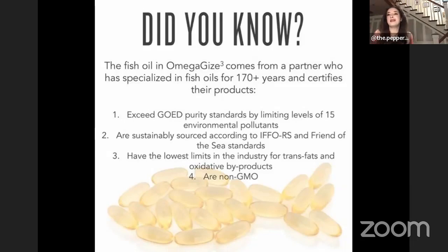Don't just go buy any crummy thing. Oh, it was cheap. Well, it's cheap. Is it going to work? How great is the quality of the ingredients? Those are all things you have to think about when you're purchasing a product. But this is great, like I said, for brain, for your heart, for all of that, even for healthy mood, Omega Gies. So that's Young Living's fish oil supplement.